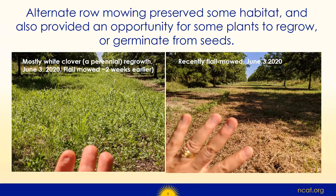mow, the initial idea was to flail mow to about 8 to 10 inches, but this flail mow machinery, at least this version of it, was not able to be set up for that. It mows at kind of a 2 to 3 inch height. And that has a real impact on the clovers. I mean, some of the clovers came back, but after a second flail mow, that just knocks them back. And then you have Bermuda grass as a warm season grass that does quite well in this situation.